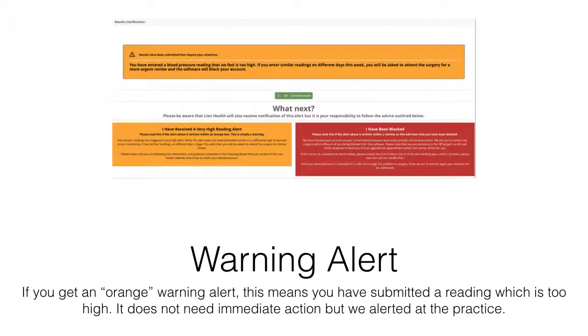There are also 2 alerts. One is called a warning alert, and this will only happen if you submit a reading which we consider to be quite high. There are clear explanations of what to do on the web pages when you get these alerts, but it should be very rare that this happens.